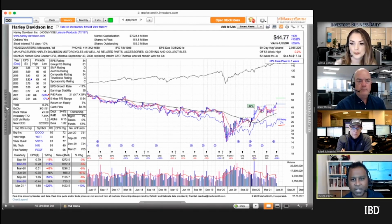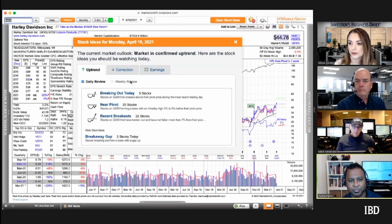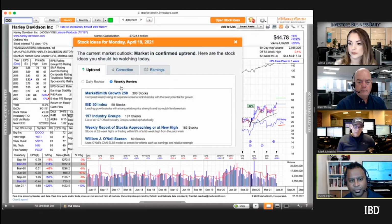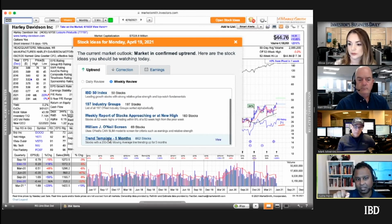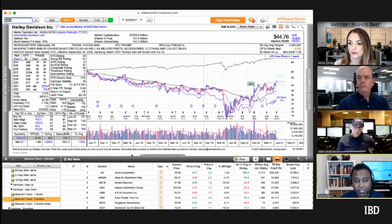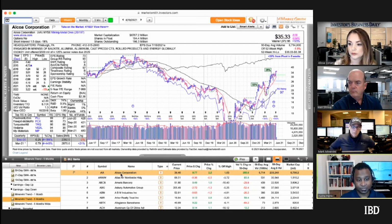Click on the Open Stock Ideas button, and then go to the weekly review. If you scroll down at the bottom right here, we have the trend template 5 months. What this means is that the 200-day moving average has been trending up for 5 months. So it's a really nice uptrend, and the stock has clearly established an uptrend. And so this is Mark's non-negotiable criteria right here, this is your universe that you're going to fish from.